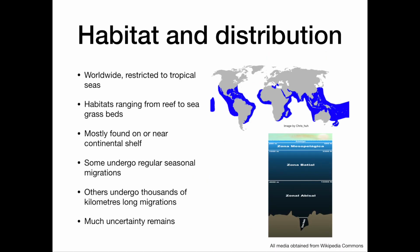Tiger sharks have a worldwide range, however they are restricted to tropical seas where their favoured prey and warmer temperatures are found. These sharks tend to be found on or near the continental shelf, anywhere from the surface to the epipelagic zone. They are known to make long-distance and often unpredictable migrations, where the sharks can travel thousands of kilometers in a given year. And there are also more regular seasonal migrations by some populations, thought to be related to mating, pupping, or seasonal food sources.